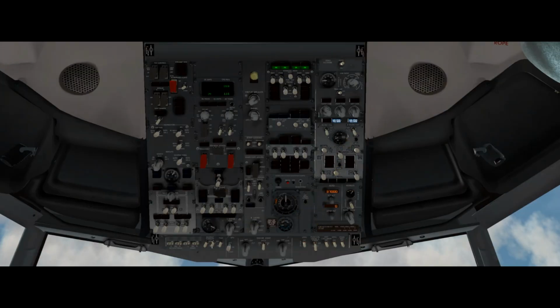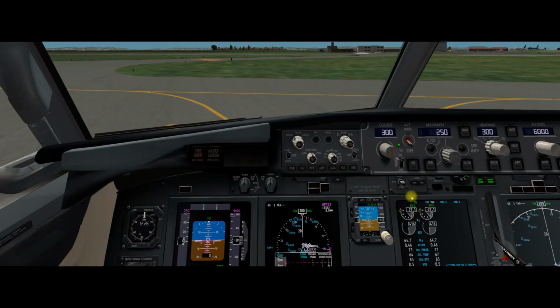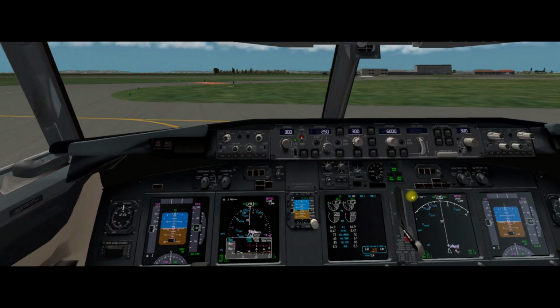So let's get down to the runway. Taxi lights on. Strobe. And all the lights on now, apart from takeoff and landing lights. We'll get down to runway 30, just have a short taxi down.